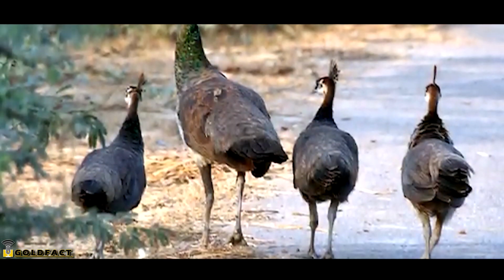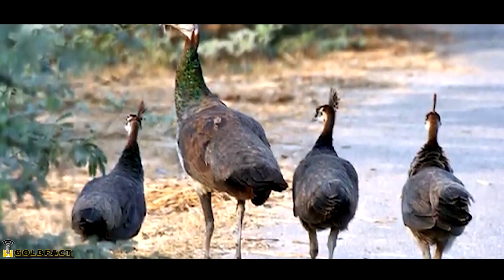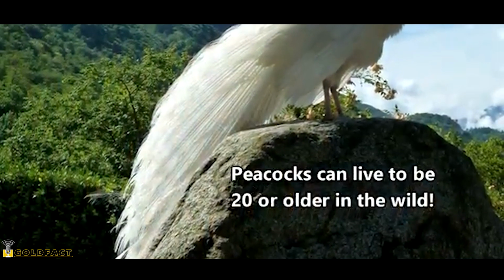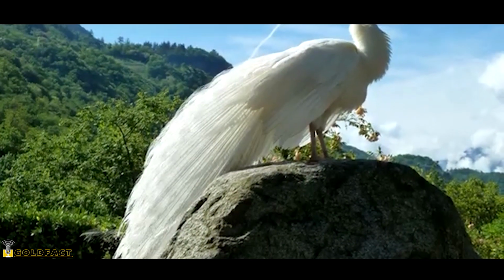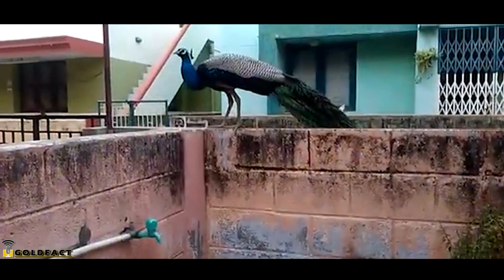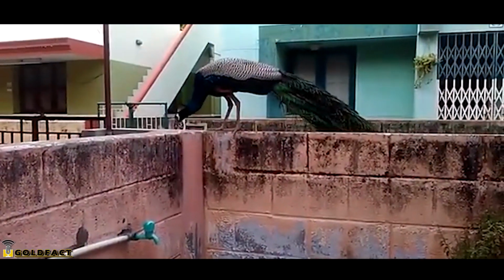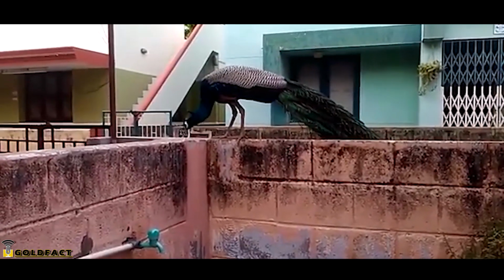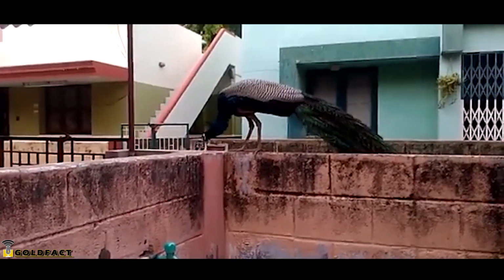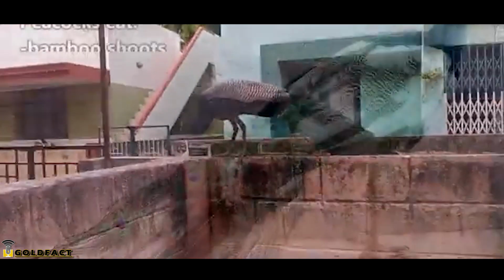The peachicks are able to fly in just a few weeks of hatching, but they'll stick with their parents for as long as until the next breeding season before flying solo. In the wild, peacocks can live to be 20 or older, though they don't usually live as long in captivity. It's thought this is the case because captive peacocks don't have to work as hard finding food, and this may contribute to them developing chronic diseases that present with overeating and lack of exercise, such as gout.